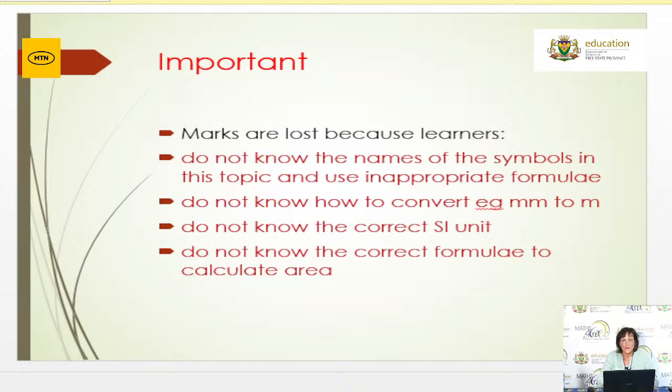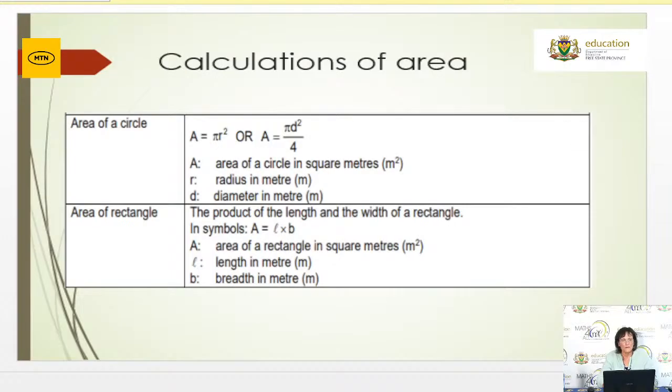I'm going to talk to you about how to calculate area. If it's a circle, the diameter squared over 4 will give you the same answer. If it's a rectangle, then it's the product of the length and the width of the rectangle. So the symbol for area is length times breadth. And remember, your answer for area is in square meters. So if they give you values in millimeters, you need to convert them to meters before you can do the calculation.